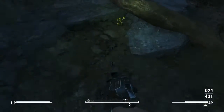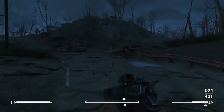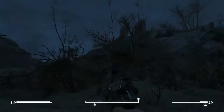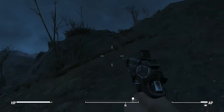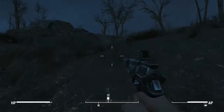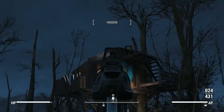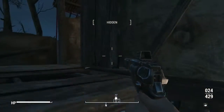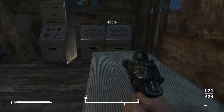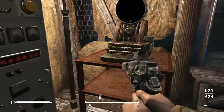Alright, almost there. This has got to be the fucking end, right? It's taking us to the edge of the map, quite literally. Yep. Okay, almost there. Sneaky, sneaky. Nope. No, thank you. Okay. No one's here. All right. What is this? Terminal. No way I'm cracking this. Gotcha. Vacuum tubes. Pretty sure those have copper in them. Awesome.